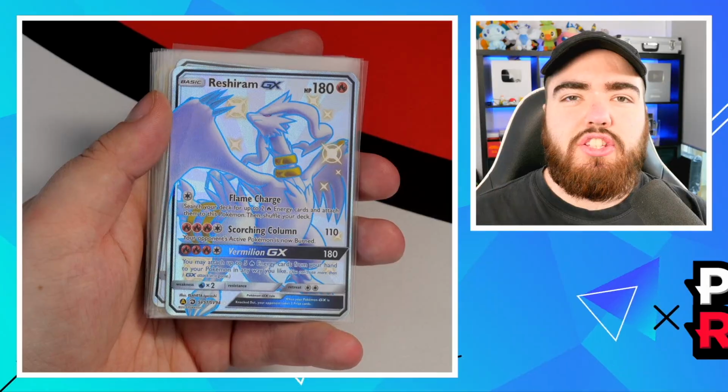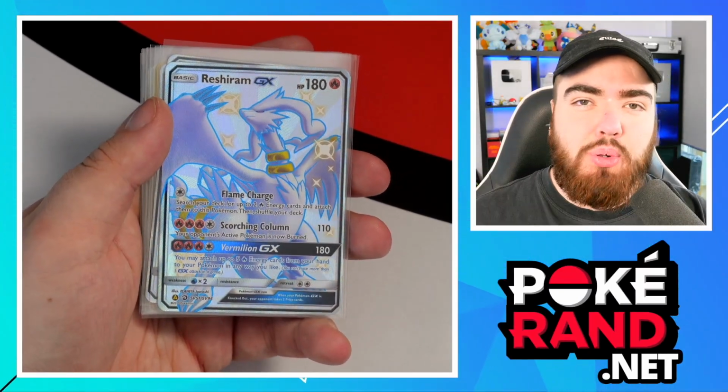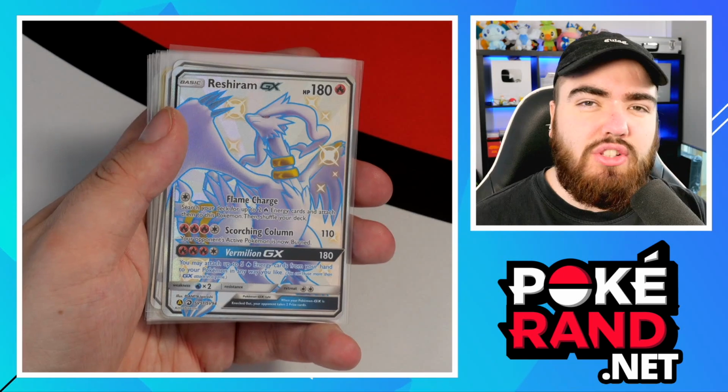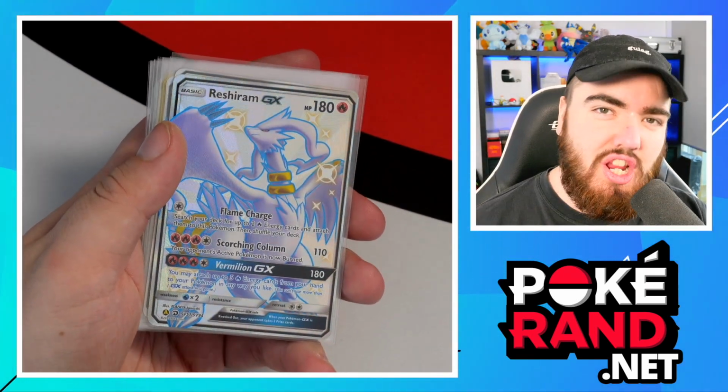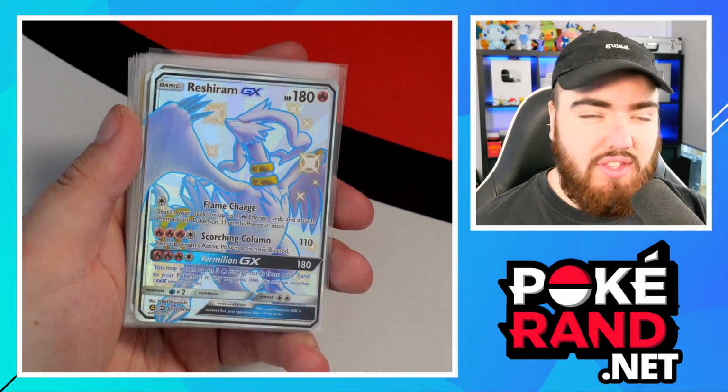I'll definitely take that. So guys, here you go. Here are all the major pulls of this video. Obviously, we do have a lot of holos and reverse holos as well. But generally, in Hidden Fates, you're looking for the Shiny Vault set, which is this set right here, the Shiny Pokemon.